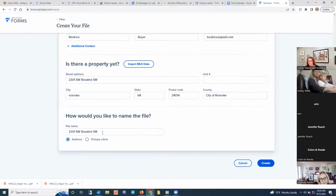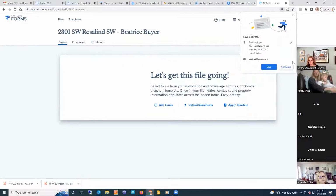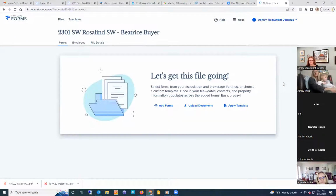It also goes ahead and names it. Now, I could very quickly say, no, I want to name it by the client name. And I can just toggle from address as the file name to client as the file name. Now, if you're weird like me, I like to have them both. So I'm just going to go ahead and fill that in myself, okay? And then I'm going to say create. So now I have created, no thank you, I don't want to save the address.